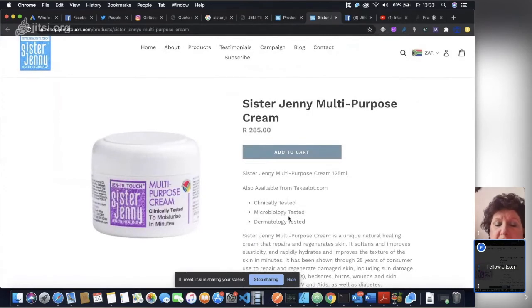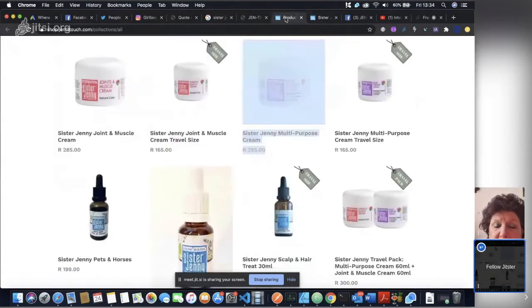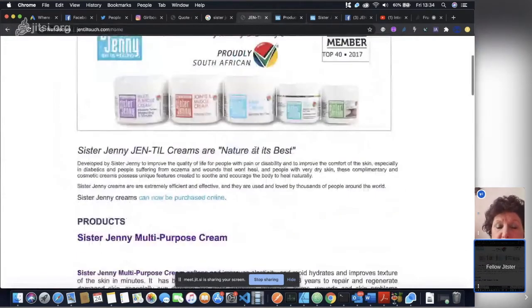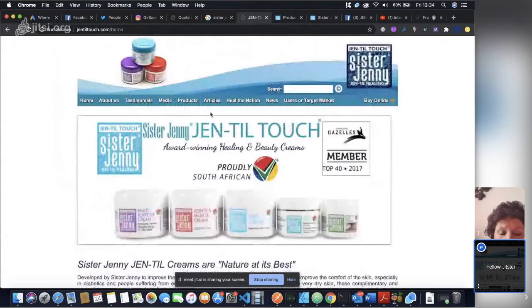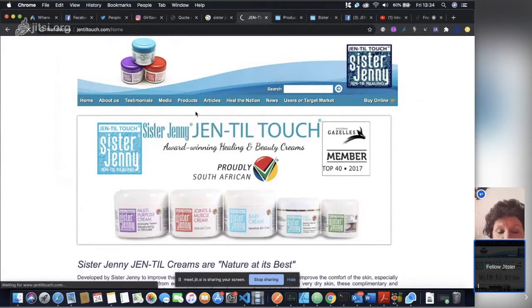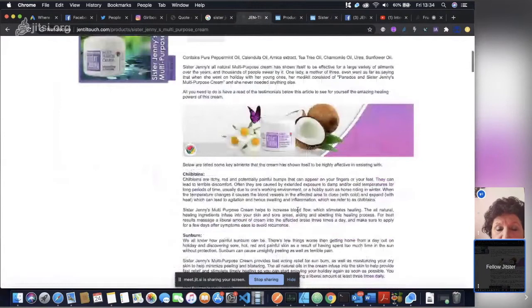So you're going to put... Can you go back to the other page quickly? You mean this one? Website? This one? No, the actual website. Now click on the product. Look at the top. You see, there's all the stuff. Now, if you go to the actual product, go to multi-purpose. Yes. And then there's a whole lot of stuff.